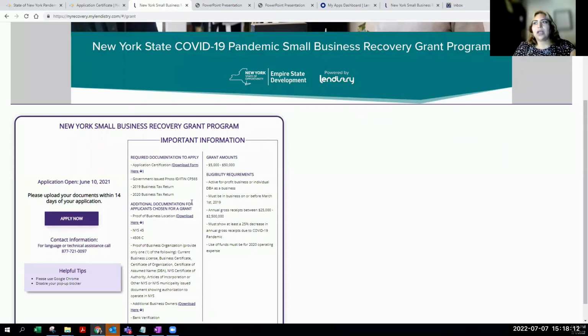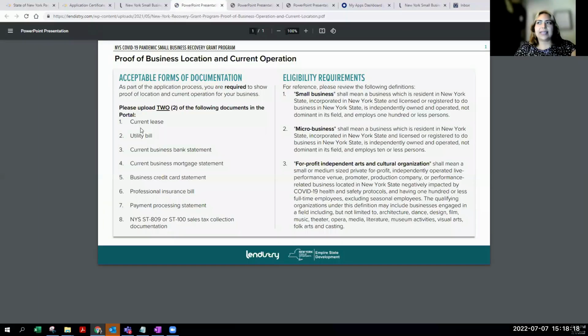All right. Other proofs of business location that we do request is 2 forms of the following documents, either a lease, a utility bill, mortgage statements, current bank statements, credit card statements, professional insurance bills, or payment processing statements. And we could even use your sales tax collection documentation.